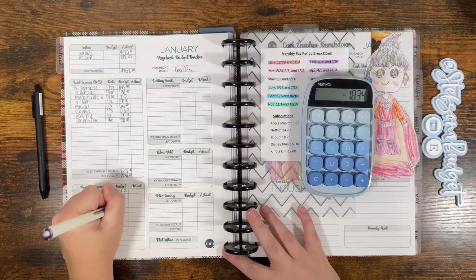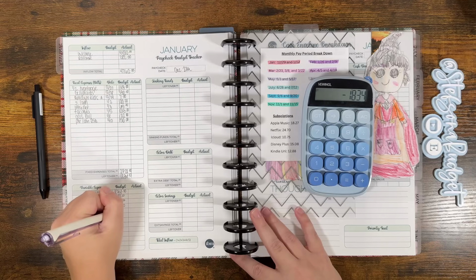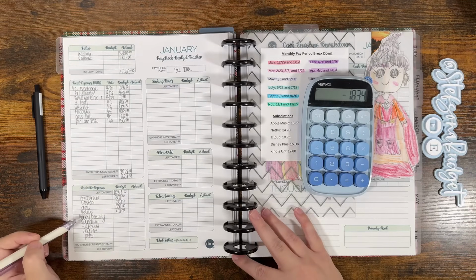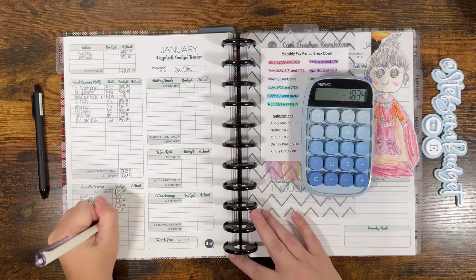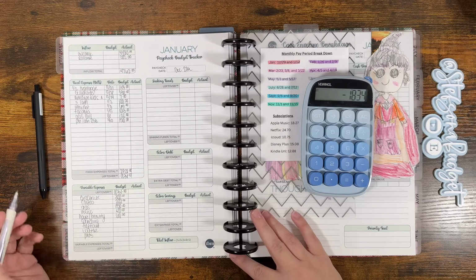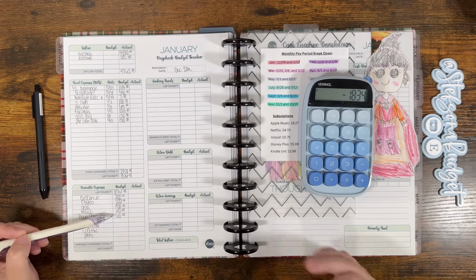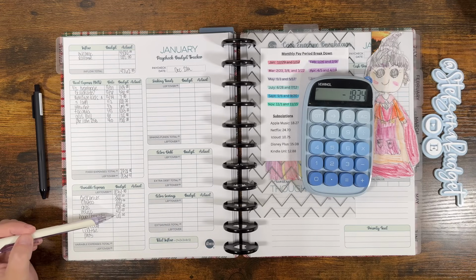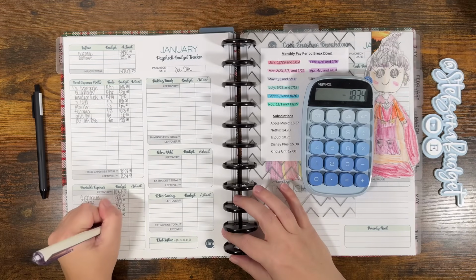Okay, so next up we have gas for our vehicles, 150. Miscellaneous, we're going to put 40, and this just covers unbudgeted items essentially. House and beauty is going to get 60, and I've actually already spent 30 of this ordering shampoo from Amazon for my husband, so I am only going to cash stuff 30 of that. You guys will see. Spending is going to get 360.